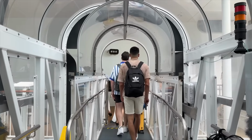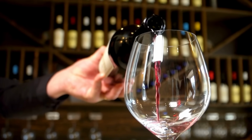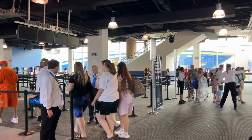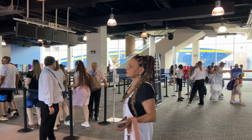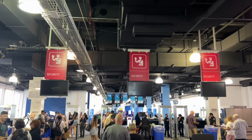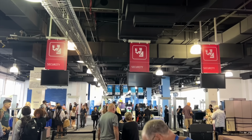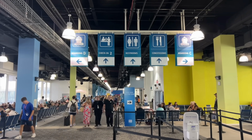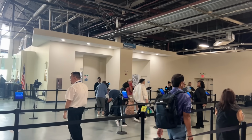If you are allowed to bring wine on board, many cruise lines will allow you to bring 1 bottle per person. Do keep that in your carry-on bag, but also make sure that it's at the top and it's accessible, because it is possible that that will be checked. Now, another thing to keep accessible are also magnet hooks and any other items that security may want to check, and this includes medical devices like CPAPs as well.